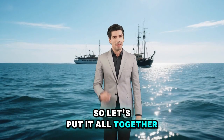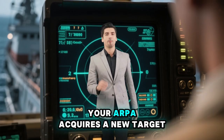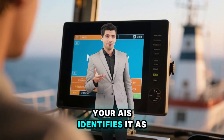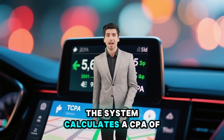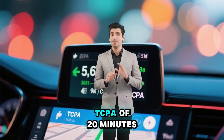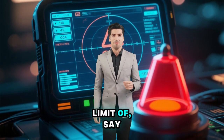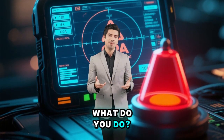So let's put it all together in a real-world scenario. You're on the open sea. Your ARPA acquires a new target, 10 miles out, fine on your starboard bow. Your AIS identifies it as the MV Speedy, a container ship. The system calculates a CPA of 0.3 nautical miles and a TCPA of 20 minutes. This CPA is below your preset safety limit of, say, 1 nautical mile. An alarm sounds. What do you do?